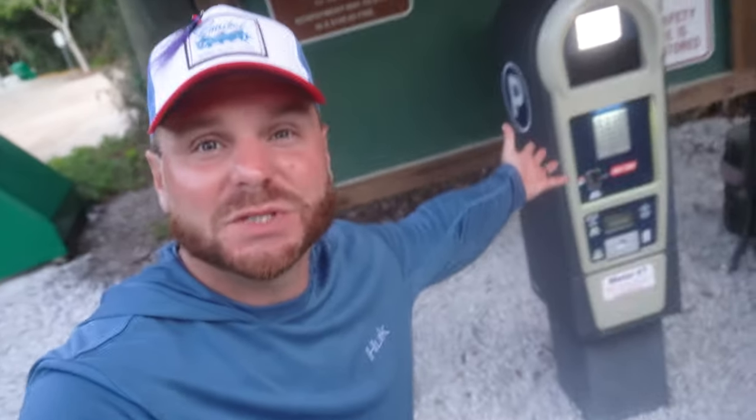Rule number one of fishing Sanibel. If you're public parking, pay for parking. Last year I got a $120 parking ticket. So this wonderful machine right here, make sure you feed it, because if you don't, it's really expensive.